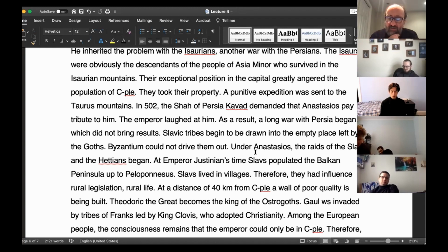And in this sense, there were Slavic tribes that started filling those voids, those territories that were just left by the Goths. And Byzantium didn't have enough strength to push them away. And expansion of the Slavs started in the Balkans, and later Bulgarians, right, moved to the same area.